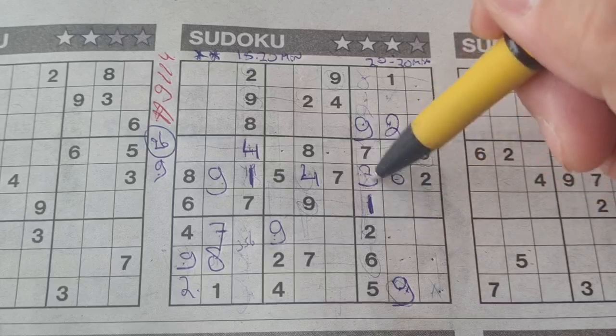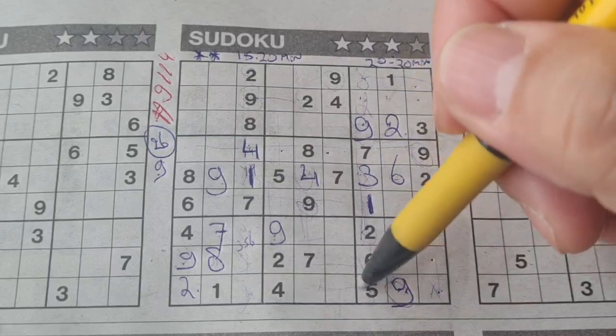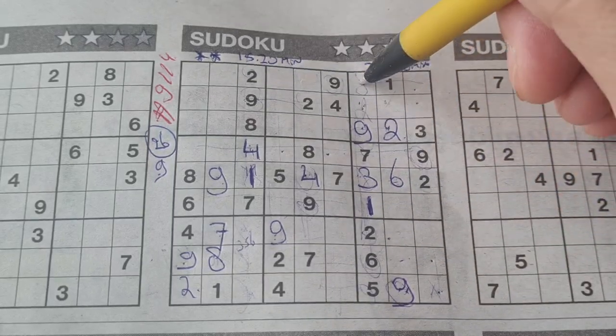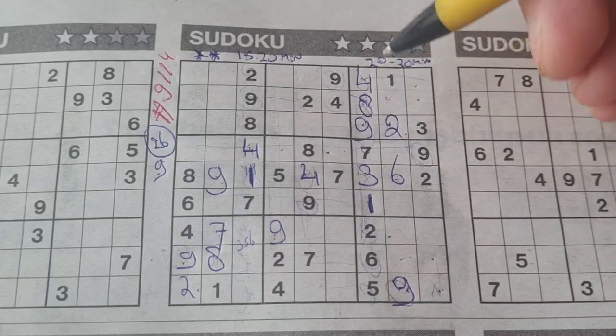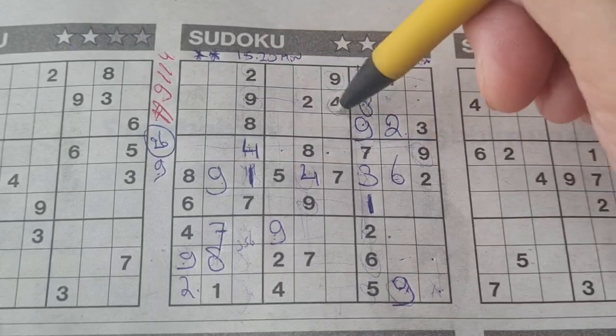4 numbers, the 1, the 2, 3. 4 is missing. The 5, the 6, the 7, and 8 is missing. 4 and 8, 4 and 8. We have a 4 in the second row. No 4 there. 4 should be here. And 8 goes there.